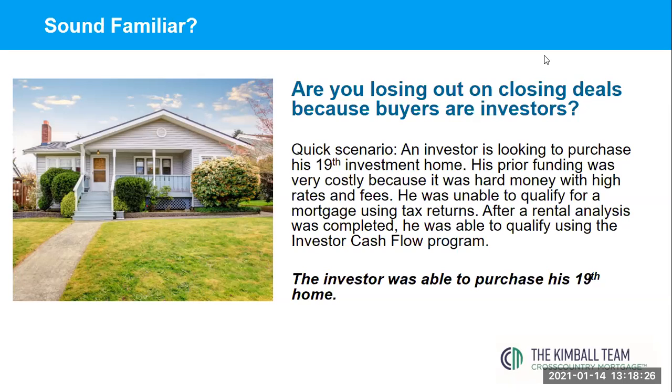After rental analysis was completed, he was able to qualify using the investor cash flow program. On this program, what we're looking at is somebody who currently owns a primary home that they live in. And this program allows somebody to have an unlimited number of financed properties, which is huge. So you have 1,000 financed properties, that's okay. It can close in an LLC, which is very desirable to a lot of investors. And it only qualifies off the rent from the subject property itself. We don't look at anything else.